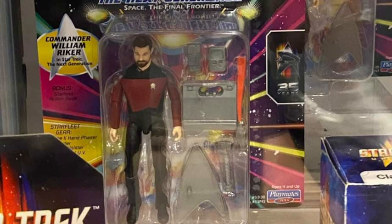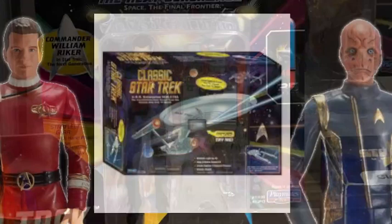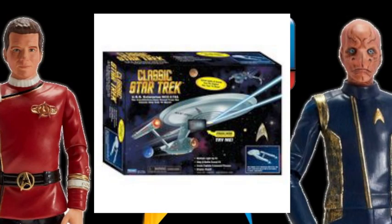But I'm really digging the figures. It looks really good. The head sculpt on Riker there looks really, really impressive. So that was the original one. Now that was circulating, and we all thought, you know, that's what it's going to be.